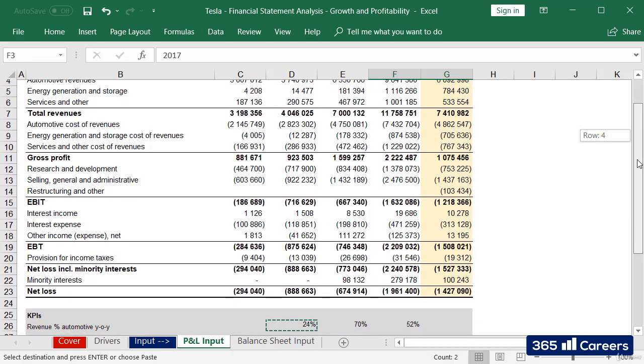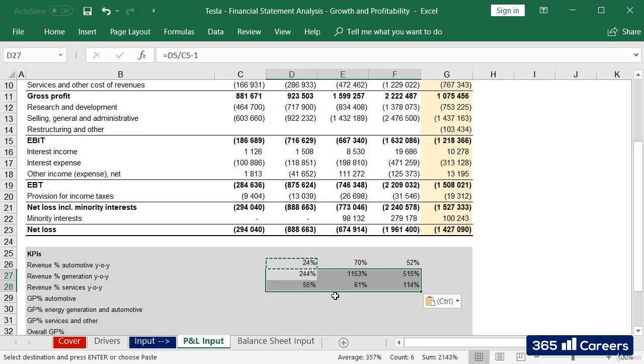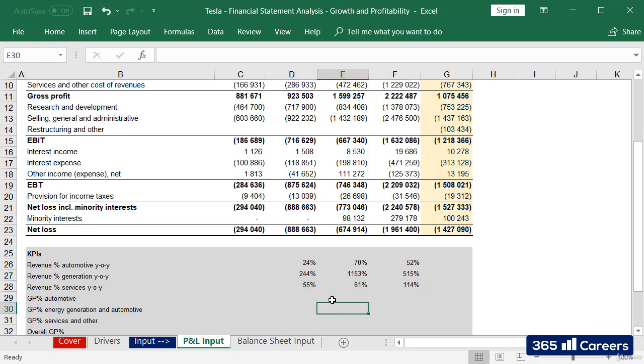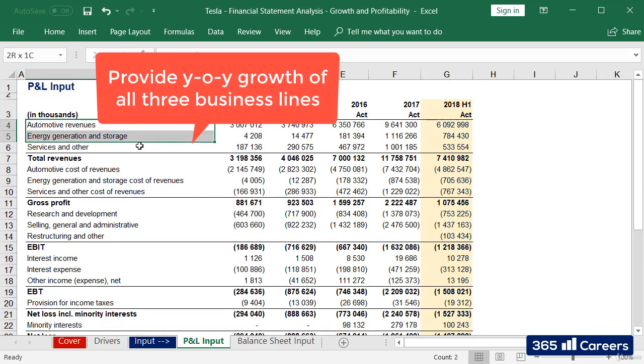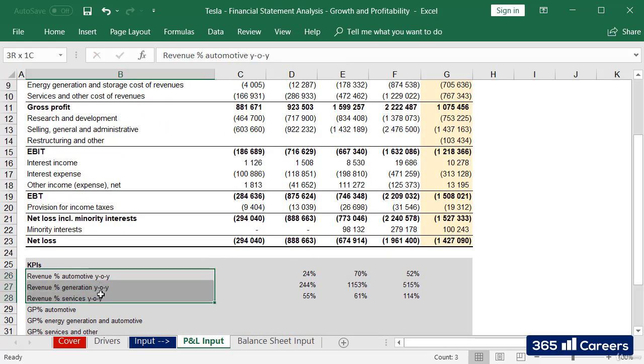Now that we have calculated automotive growth, it would be quite easy to use the same formula and calculate the revenue growth deriving from the two other divisions: energy generation and storage, and services. Let's copy the formula used for automotive revenues and paste it downwards for the other two business lines. In situations like this one, when we analyze a company that has more than one business line, it is highly recommended to provide the year-on-year growth of different business lines, especially if they contribute to revenues in a material way.